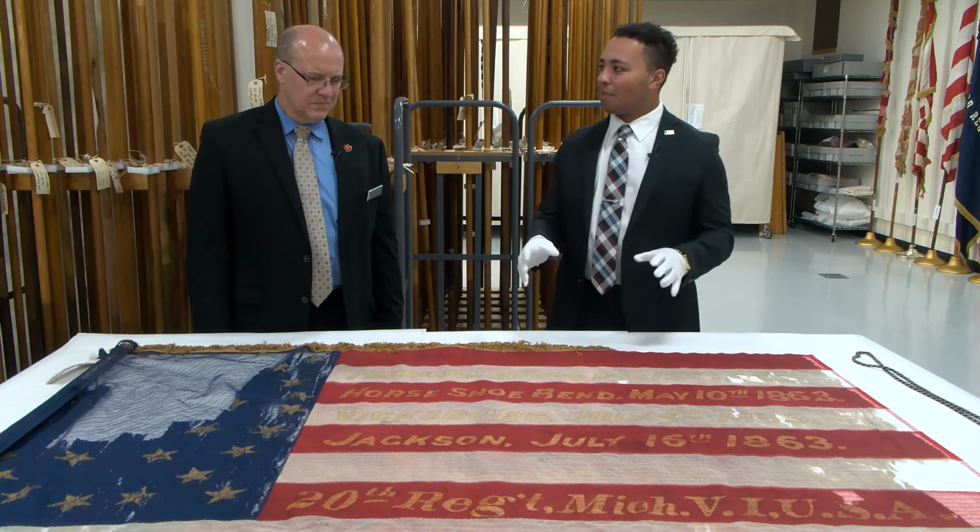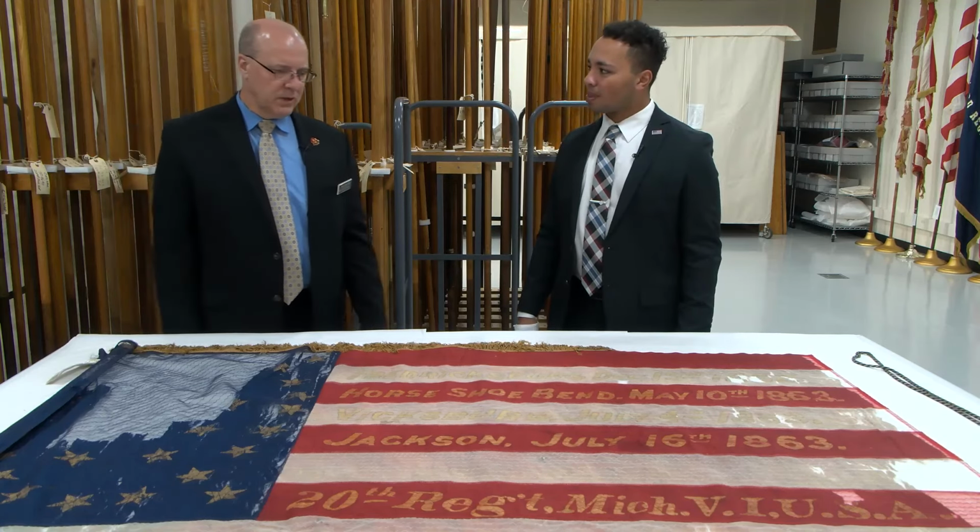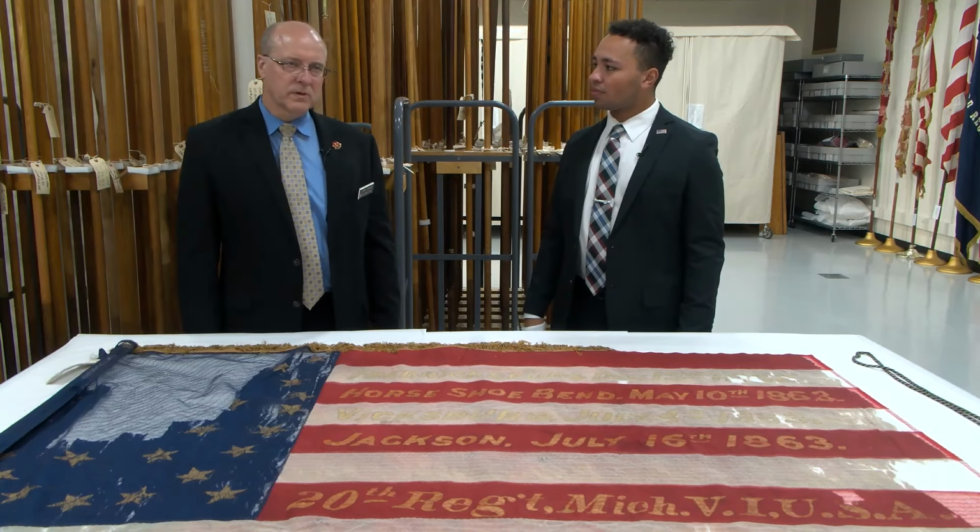Matt, tell us a little bit about this flag here that we're looking at. Yeah, I'd be happy to. And a little background: the 20th formed as a result of President Lincoln's call for 300,000 more volunteers to put down the rebellion. Michigan's quota under that call was a little under 12,000 men, so the 20th formed as a result of that. One of the companies I have an affinity for because it was composed almost entirely of state employees.